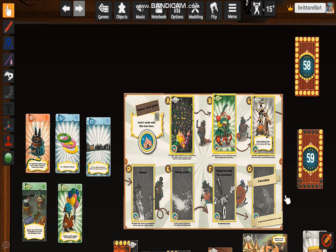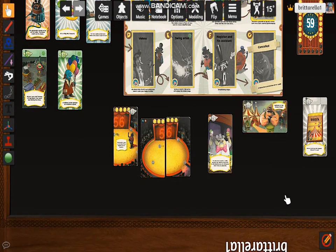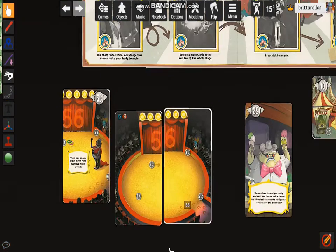Alright, so I have to use a hint for this one. It says the path the acrobats took is important. Draw it on the ring, which is, of course, the circus ring, which I am correct. Then I need to take another hint. Follow the path of the acrobats, and you will see a letter. Take the corresponding card.